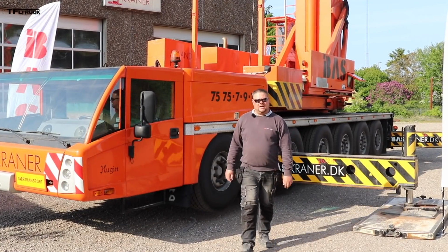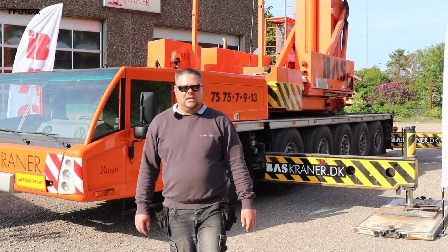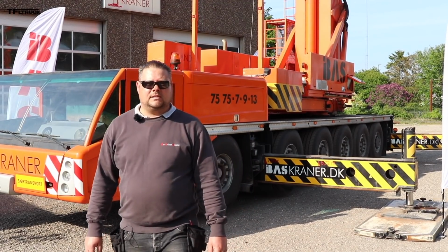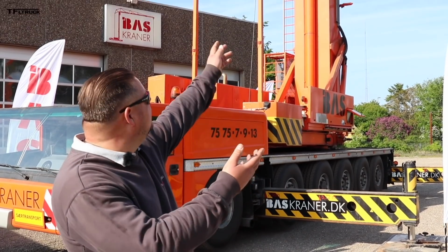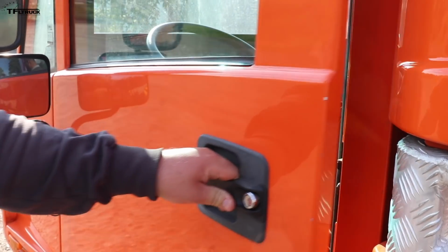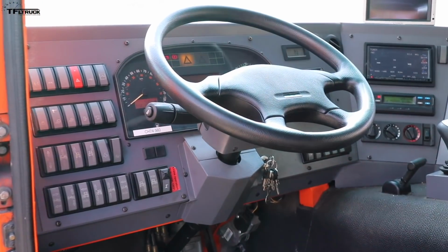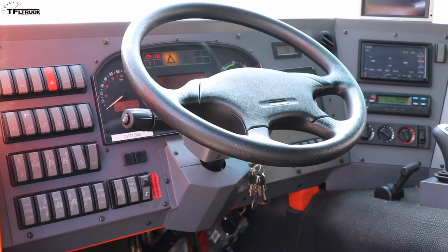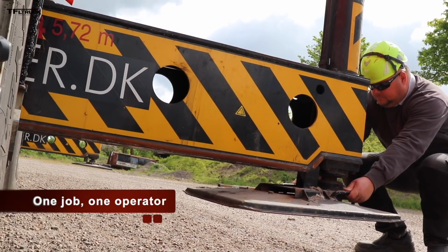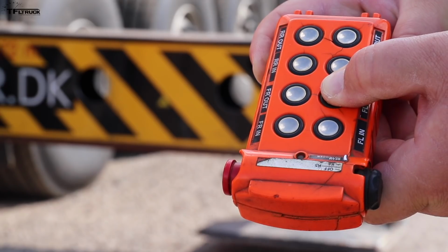Welcome to BAS Kraner. Behind me you see one of the world's largest mobile tower cranes. It has 6 axles and an own weight of 72 tons. It has a 60-meter horizontal jib. The crane can lift a maximum of 10 tons at 13.5 meters and has a tip load of 1.7 tons at 60 meters. It's among the largest mobile tower cranes in the world, and we have several of these units in our fleet.